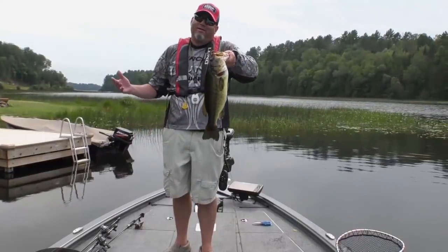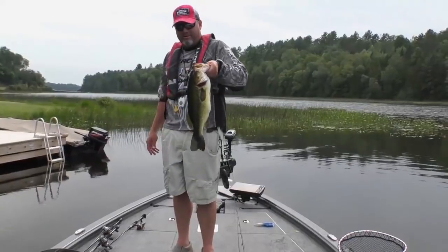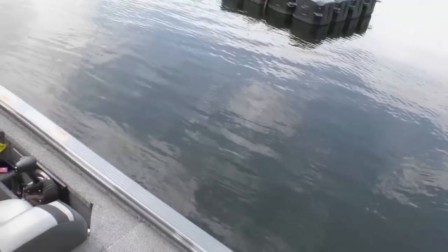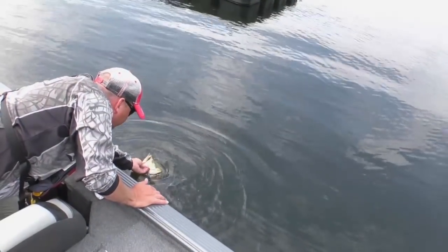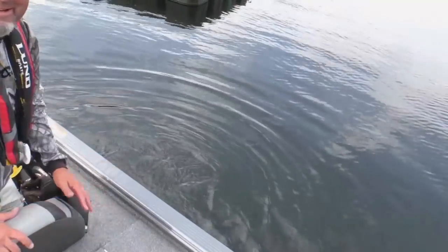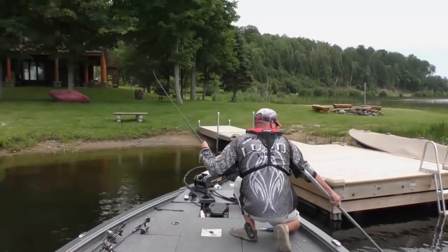Well, dock fishing pays off. Rain's coming. Hog in the hand. I'm gonna let him go. You go get bigger, buddy. Go on. Woo! He's ornery. The mayhem, I had to try and net him, and then he was around a chain. But use all the tools.